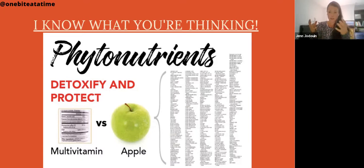The difference between these vitamins that we get in the store and eating your 7 to 13 servings of fruits and vegetables, okay? The vitamins that we buy in our stores are a synthetic chemical compound. They're not the exact replica of the vitamin that you would find in food, okay? And so what happens when we eat these vitamins is that our body actually sees it as a toxin, because it's not a true form of the vitamin or the nutrient or the mineral that our body requires.